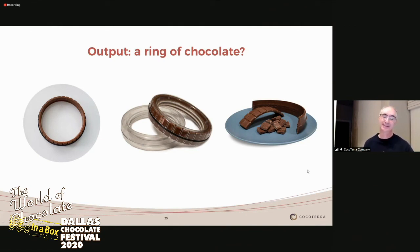You can also put inclusions into that ring. You can put decorations, transfer sheets into that ring. It makes white milk dark. Really, the goal is to let people play, let people experiment, and make chocolate making more accessible.